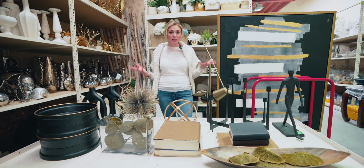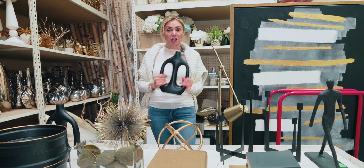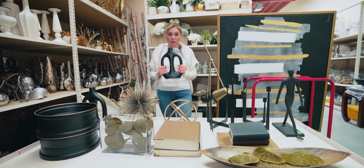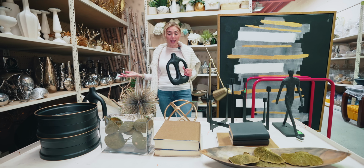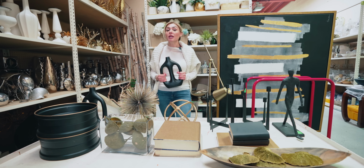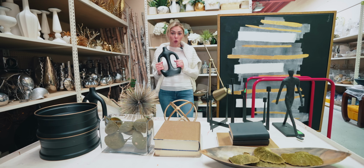But if you come across pieces that look good and you think, wow, it's $1,000, should I get this? No, honey, you don't need to get this. You can probably find something similar to it at a HomeGoods or at a HomeSense and you don't have to spend the money. So when you're shopping, keep the cost as low as possible, but don't sacrifice on the quality.